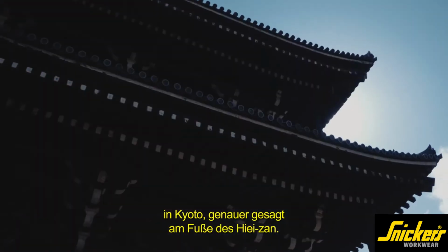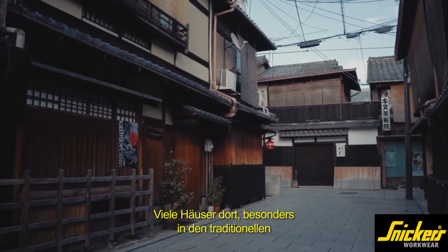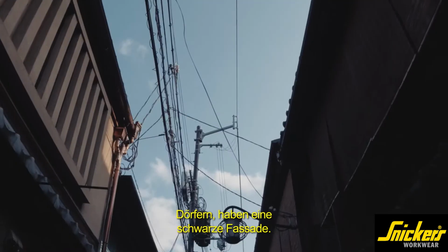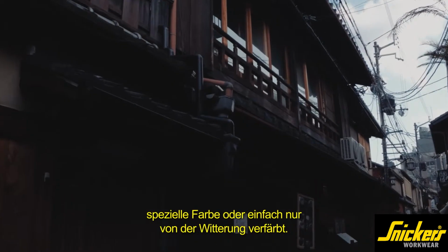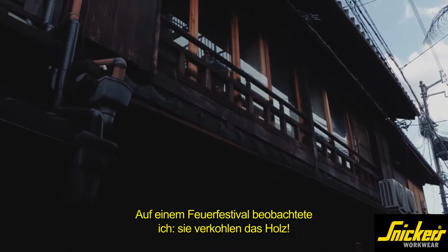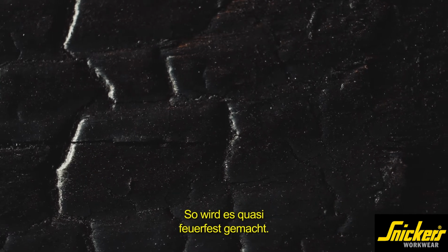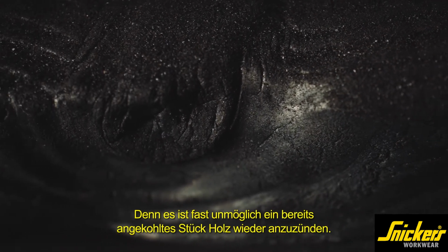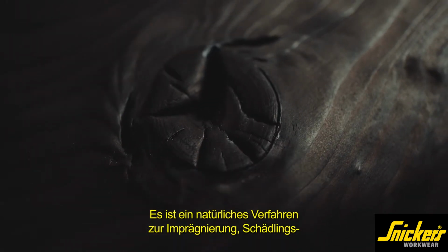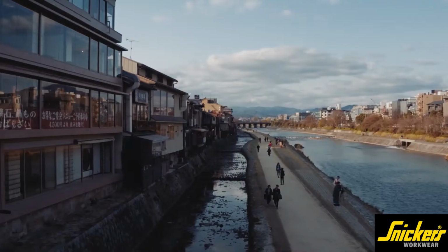I lived in Kyoto near the foothills of Mount Hiezan, and an awful lot of the houses in Kyoto itself, and especially in the more traditional villages, are black. And I used to think it was a resin, or maybe a dye or a stain that they used, and it was only at a fire festival that I found out they actually char the wood. It makes the wood essentially fireproof. It's very difficult to set fire to something that has already been partially charred. It's a natural waterproofing, a natural pesticide and a natural fungicide, and it looks stunning.